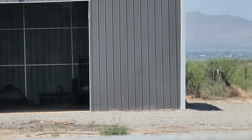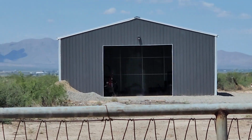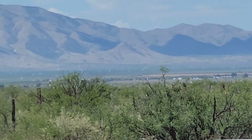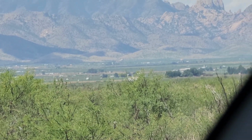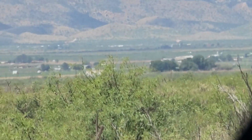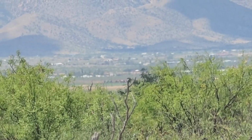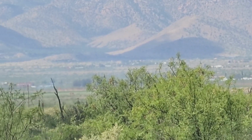Look at that bus. Has a cool little shop. Look at that view. On this side, look at those houses over there. I was telling Aaron, if we got houses here, we could just stand on our front porch and see them 20 miles away. At least 10. Look how far that goes.